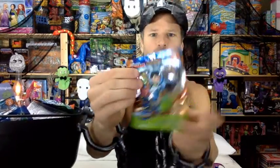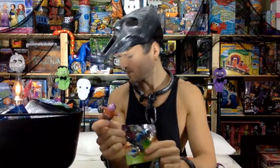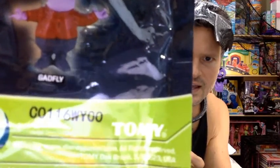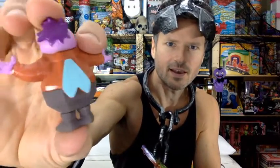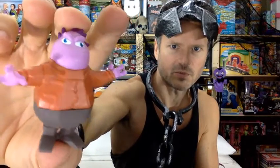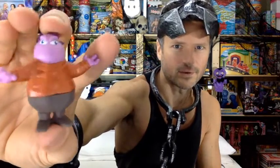Okay, I'm going to open up this Miles from Tomorrowland one. Again, alien themed. I wonder if I have doubles of this guy. This guy's name is Gadfly, which makes sense because he's got wings. And this is series 2, I believe. I really like Miles from Tomorrowland. I like the toys. I think they're really cute. I haven't really seen an episode.